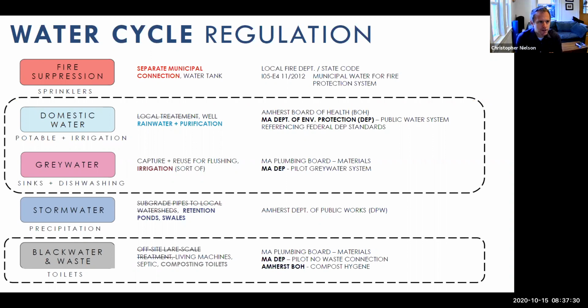So what you start to see is that we're basically meeting code for fire suppression because of the pushback that we received. Our stormwater approach is actually exceeding what we would be required to do normally. So that really just becomes a design challenge, not really a regulatory challenge.